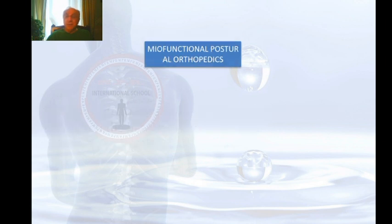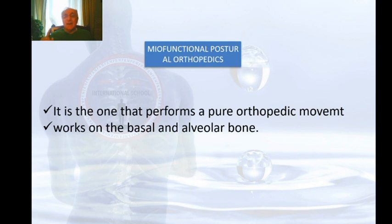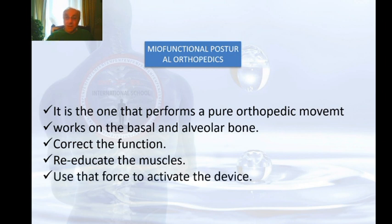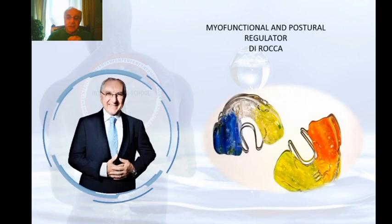And the most important is the myofunctional postural orthopedics. It performs a pure orthopedic movement, working in the basal and dental-alveolar bone, corrects the function, but also re-educates the muscles. It uses forces to re-educate, to activate the device and correct the muscle change of the body. That means it's working in posture and releasing the craniosacral sutures, so it's not creating any trauma in the posture of the subject. The myofunctional and postural regulator is a device that I invented 32 years ago. I have been working with this device for 32 years all around the world.